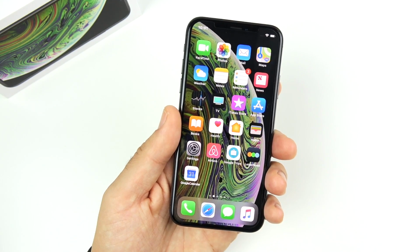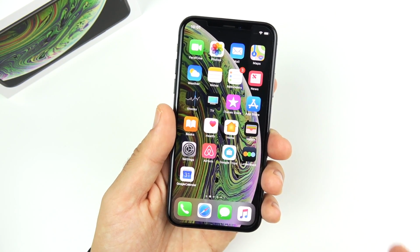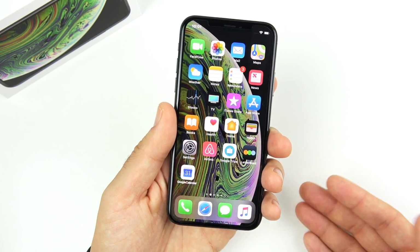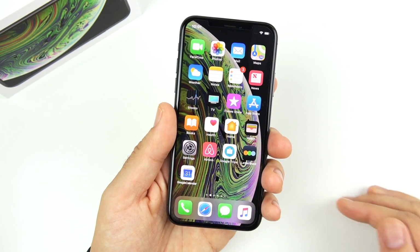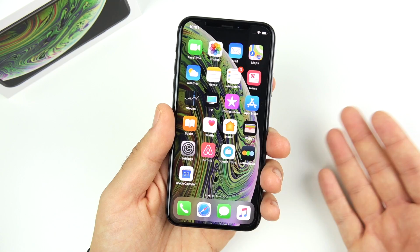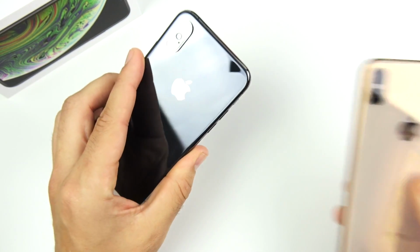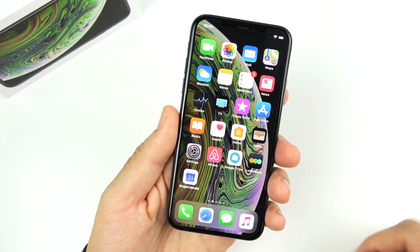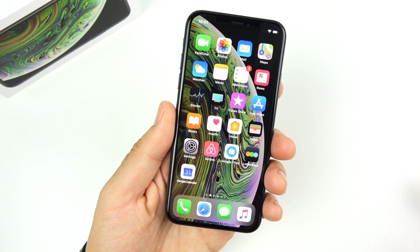Last year, if you wanted the more premium cameras, you would have to buy the iPhone X because it had even better cameras than the 8 Plus. But if you were just in between those three phones, the iPhone 8 only had a single camera. This year, these guys have dual cameras, and even the XR will have the same primary camera. So this year, the camera value is better than last year's were.